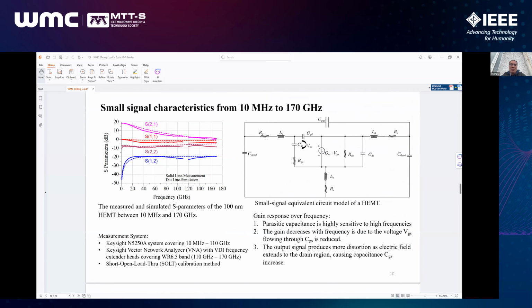Yes, so we use our existing test system in our lab to measure S parameters, the standard 50 ohm system. This is on-wafer measurement. We use two systems. One is from 10 megahertz up to 110 gigahertz. The other one covers up to 170 gigahertz. There's a small gap between 110 and 120 gigahertz, because the probe we had couldn't cover this small range. That's why you see the gap on the left graph.